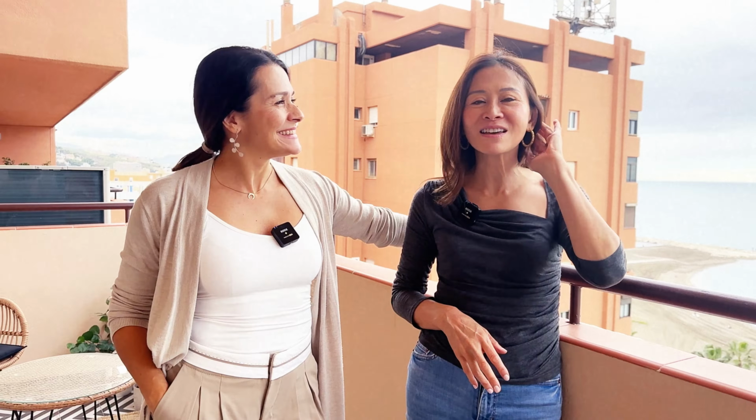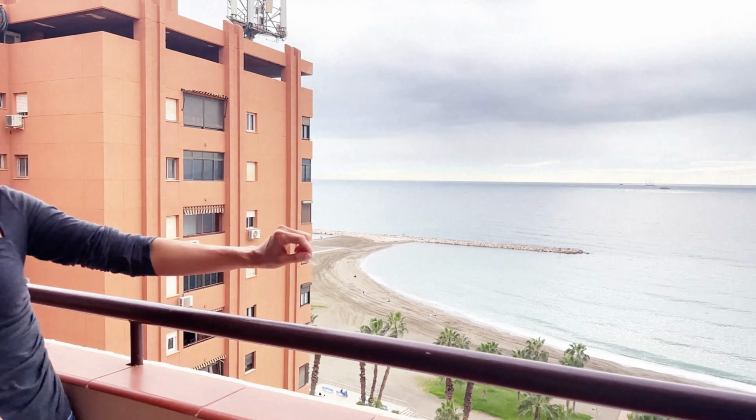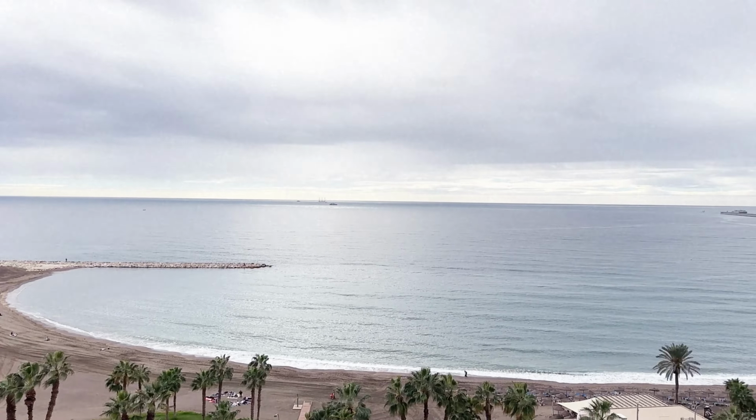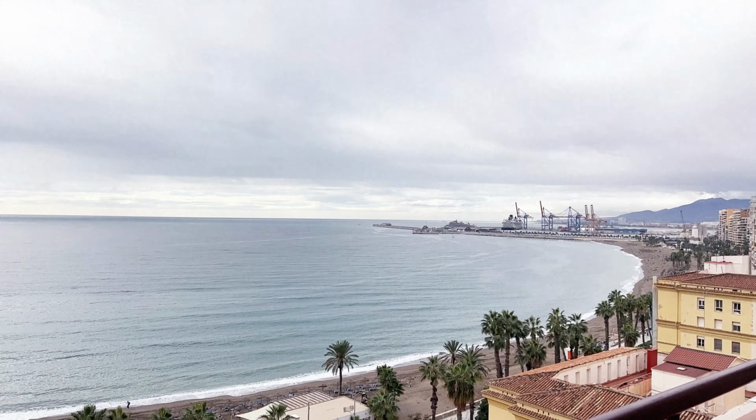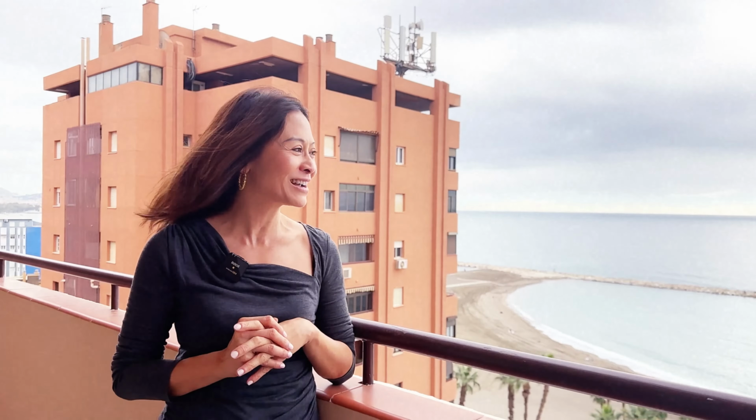Today I am in Malaga and I come to this beautiful apartment that my friend Gina, she's an interior designer, has decorated, and she's going to show us. This apartment is in the best area of Malaga. Look, it's in front of the sea and it's close to the city center, only about 10 minutes walk. So it's a fantastic location.